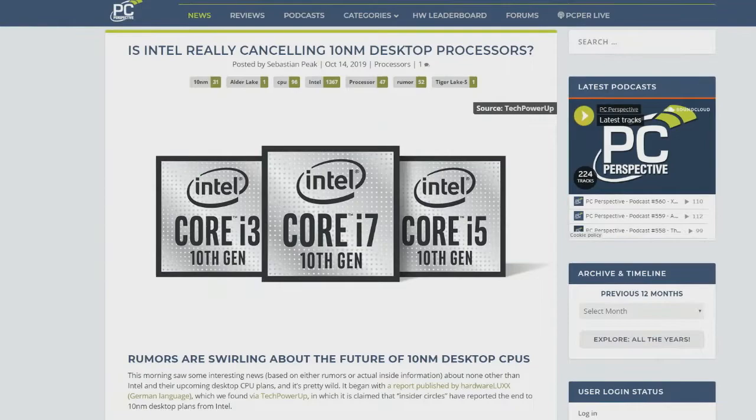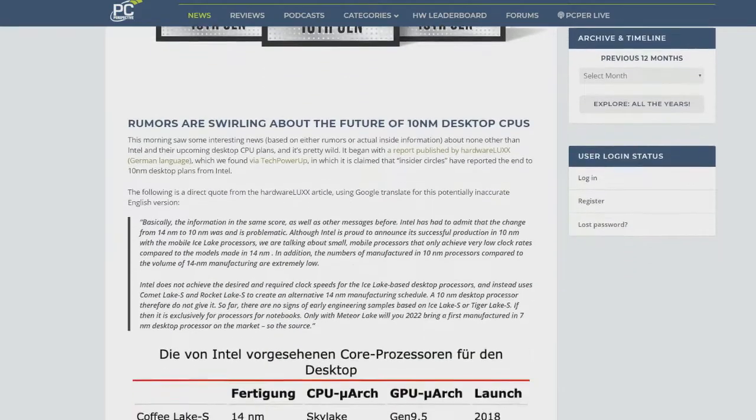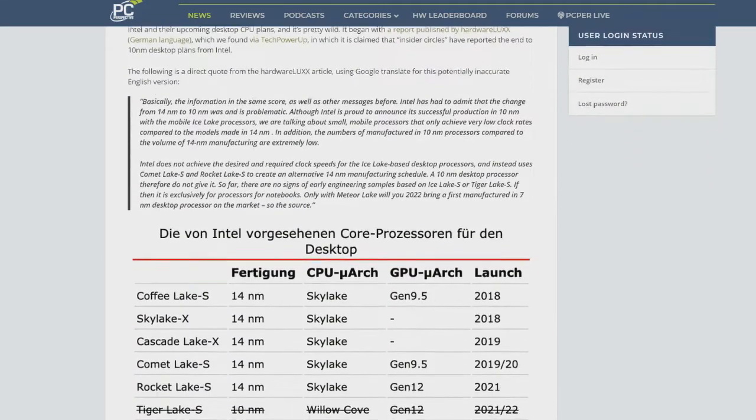Messy. I think we've talked about 10 nanometer a lot. Can we just be done for the year? Intel, please, just release products so we can stop talking about this. Release products or make a definitive statement that the products are not coming.